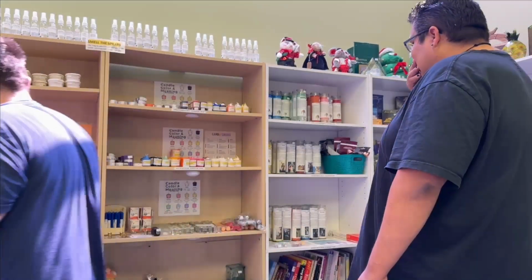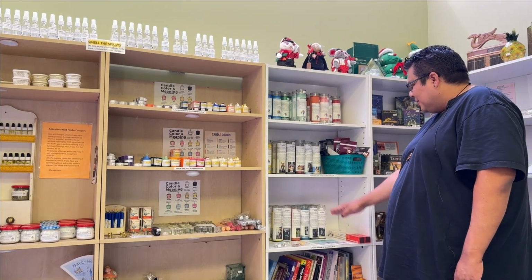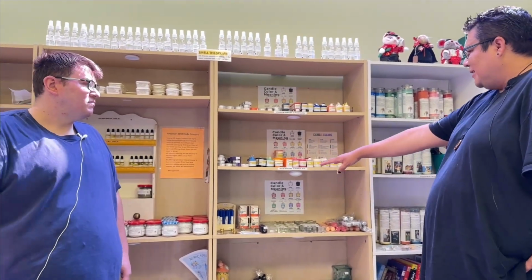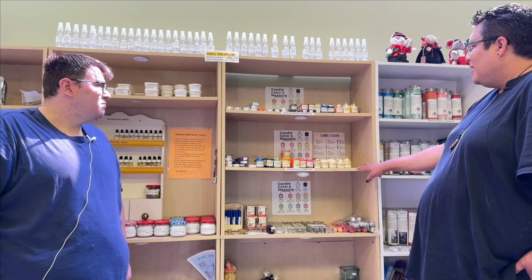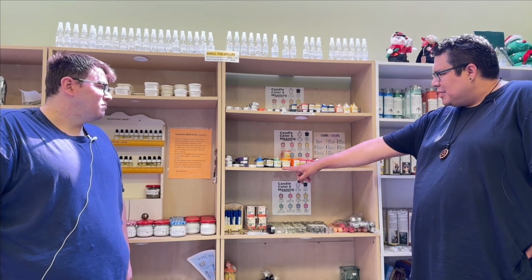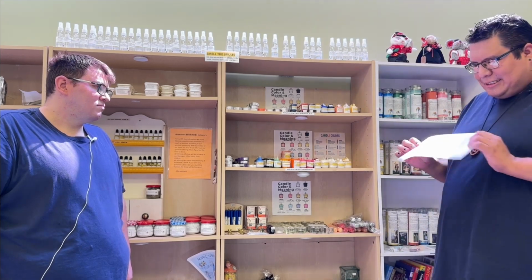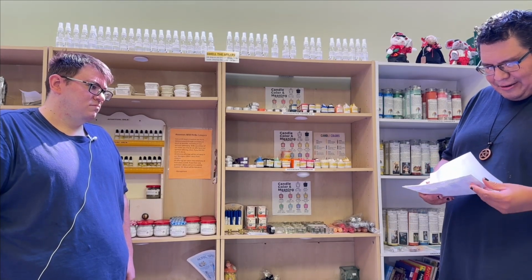We carry different types of candles. These are all the pillar candles. We have them labeled now, and all the pillar candles are unscented. We rearranged this recently. We have scented candles in votive style and tea light candles, and we also have unscented. With the votive candles, we put the information on each candle, which makes it easier. We also give out these little go-to quick guides to people when they buy a candle. It explains the different types of candles and how each candle is used.